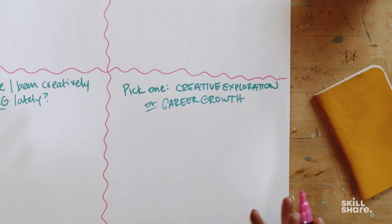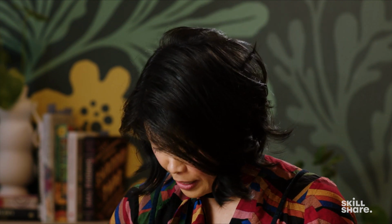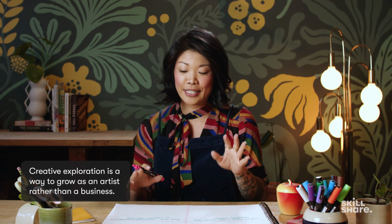So a few examples of creative exploration might be trying a new style, exploring a new medium. Maybe you're testing something out that you might want to include in your business later. Like this is very much a not quite sure what I'm going for, but I want to focus on the creative aspect.